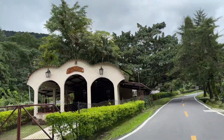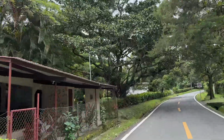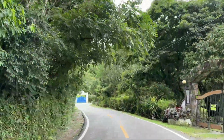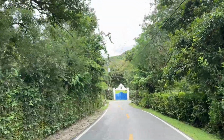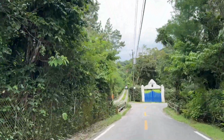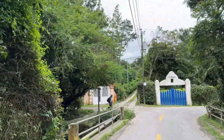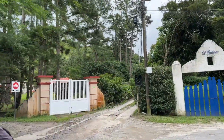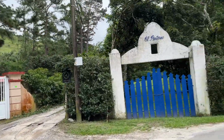I love how each neighborhood has a little chapel. Between this blue gate and the white gate is the entrance to the Golden Frog. On Friday nights they have a nice happy hour and they have really good nachos. Oh my gosh, their nachos are amazing.